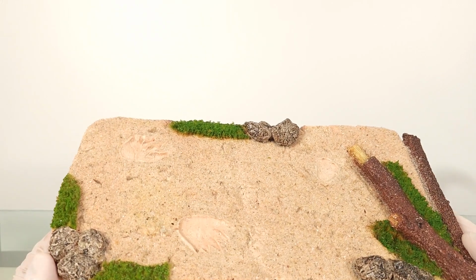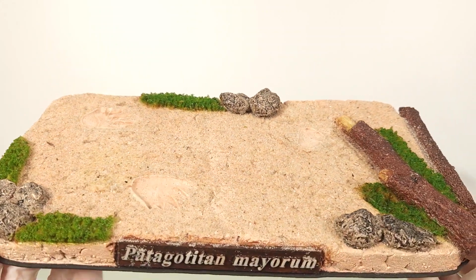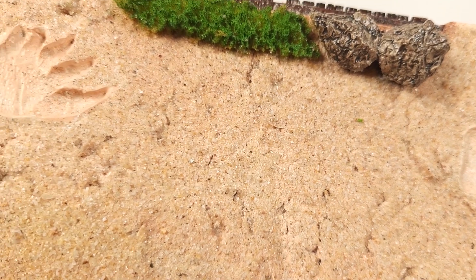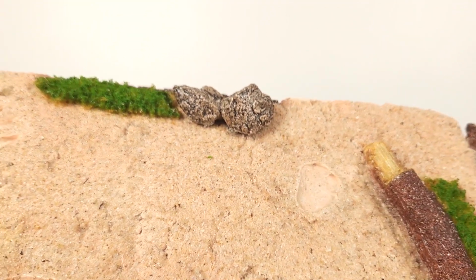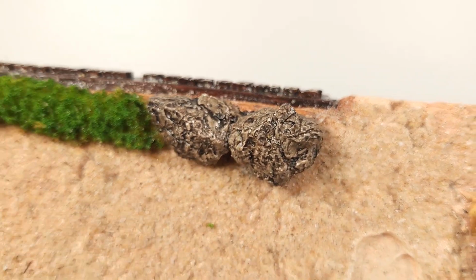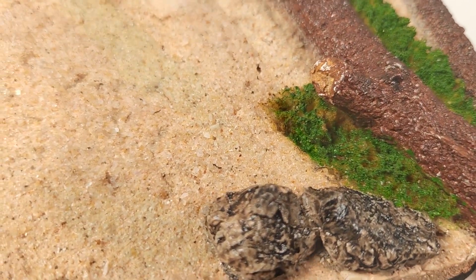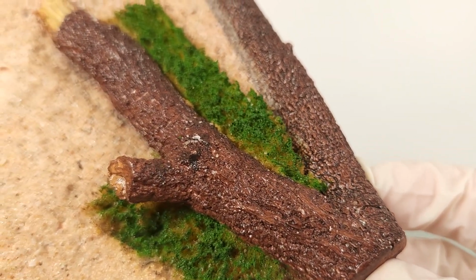Now, this dinosaur comes with a base, and it's a very nice base indeed. First, look at the texture of the sandy surface here. There's a graininess that really begs to be touched. You have some nicely textured and painted rocks here. A log, and then this vegetation.